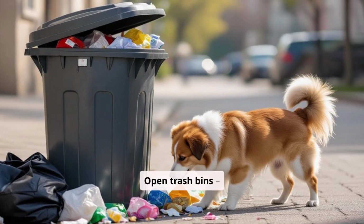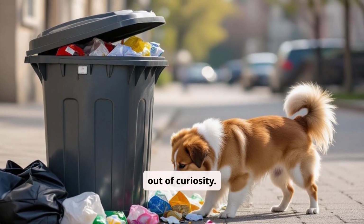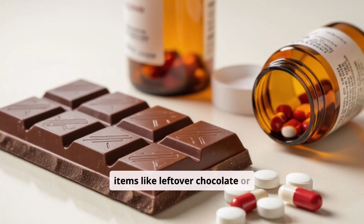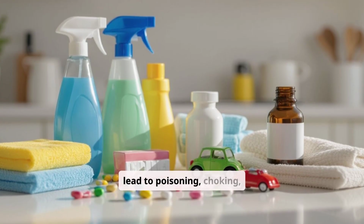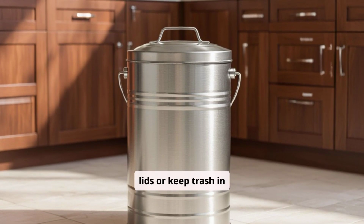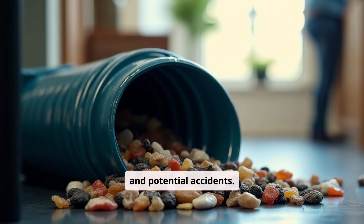Open trash bins. Pets may rummage through trash looking for food scraps or out of curiosity. This can expose them to spoiled food, sharp objects, or toxic items like leftover chocolate or medicines. Ingesting these items may lead to poisoning, choking, or severe gastrointestinal problems. Use bins with secure lids or keep trash in closed cabinets. Supervise pets to prevent scavenging and potential accidents.